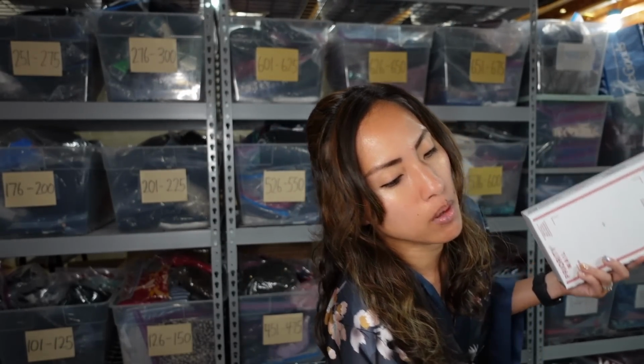That, my friends, is for real the last package of the day, and all we have to do is stick a label on it, throw it in the bag, and then we just take the bag to the post office, and these items will be on their merry way.